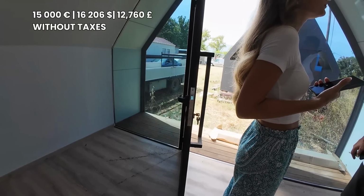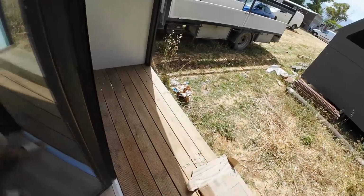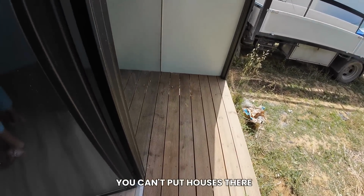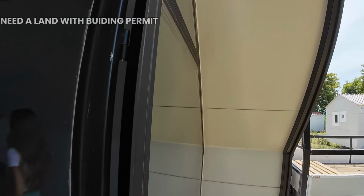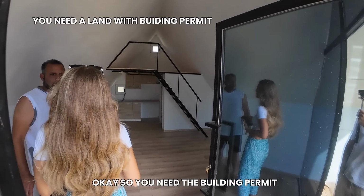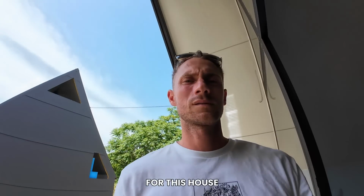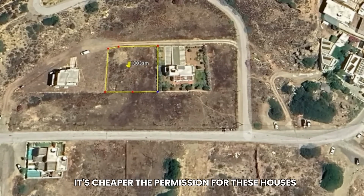This one, you see this one? Yeah. Cost 50,000 euro. 50,000. Without taxes. A house like this, what kind of land is suitable? Because we saw the agricultural ones are cheaper, but also you can't put houses there. You need the land to have permission to put a house. Okay, so you need permission. You need a building permit. You need to find an engineer so you can make papers for this house. Is the permission cheaper for these houses?